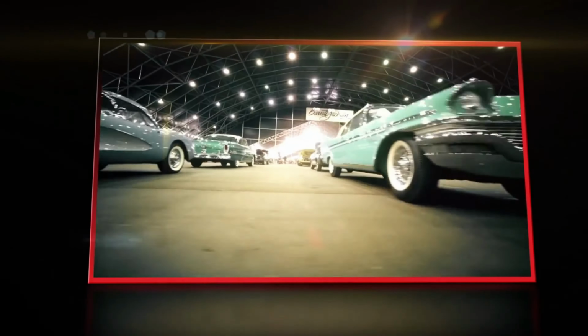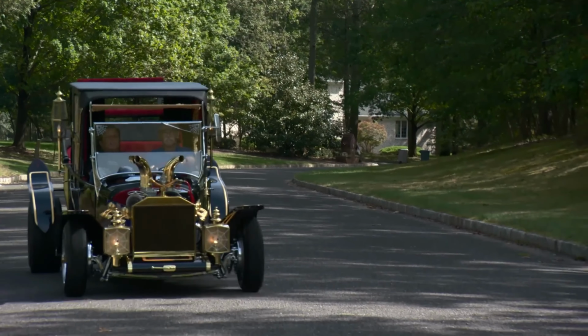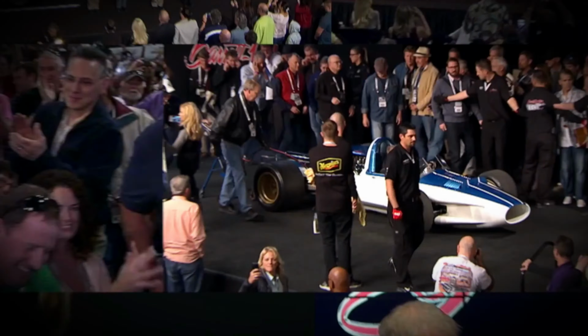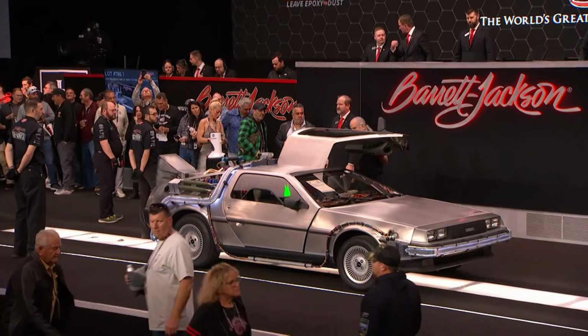Ever witnessed a high-stakes adrenaline rush where Hollywood's most iconic cars go under the hammer? Well, you're about to. From legendary TV show dream cars to collector's items, the Barrett-Jackson is the auction for top-tier pop culture history. But here's the real question. How much are people willing to pay to own these cinematic legends?